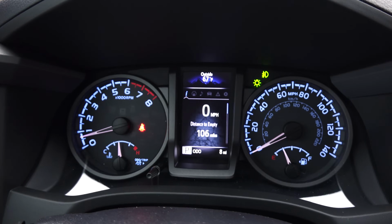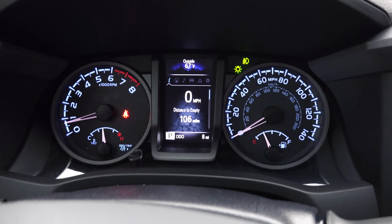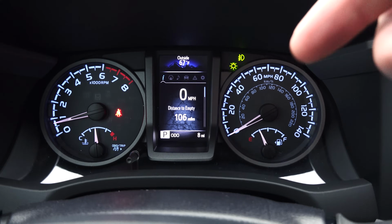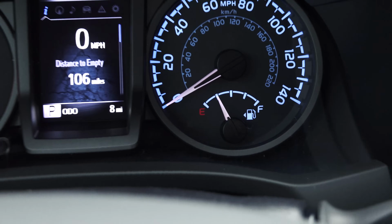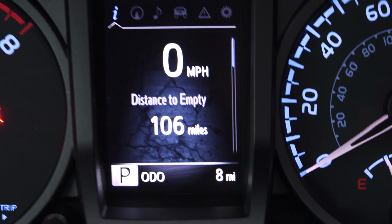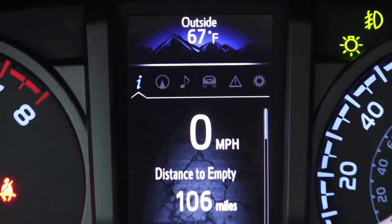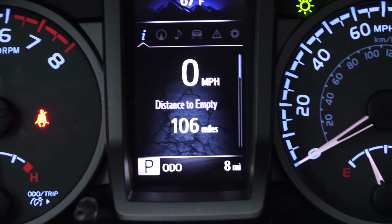So here's your gauges, real nice soft glow of the blue there, looking really good. You have your RPMs here on the left, engine coolant temperature there on the bottom left, and here on the right is your speedometer and your fuel gauge with the little pump and an arrow pointing to the left showing you which side your fuel door is on. So right here is this center screen looking really awesome with the mountains on the top, with the blue. It shows you the outside temperature, has a digital speedometer, distance to empty, and then your odometer there at the very bottom.